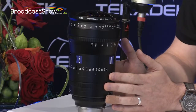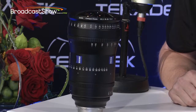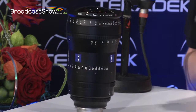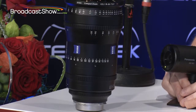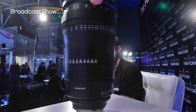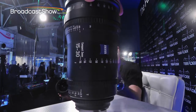This is a new lens? Yes. This is the compact zoom. Right. Tell us a little bit about this lens that we've got here. Yeah. This is the 15 to 30 millimeter new wide-angle zoom, which complements 2 existing zooms. So we launched already a 70 to 200 millimeter lens last year. We added this 28 to 80 millimeter last year at IBC, and this year we show for the first time to the public a 15 to 30 millimeter.